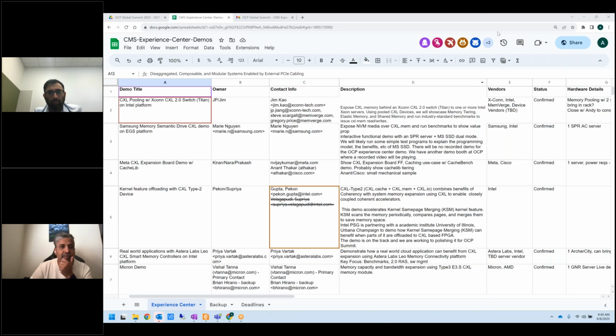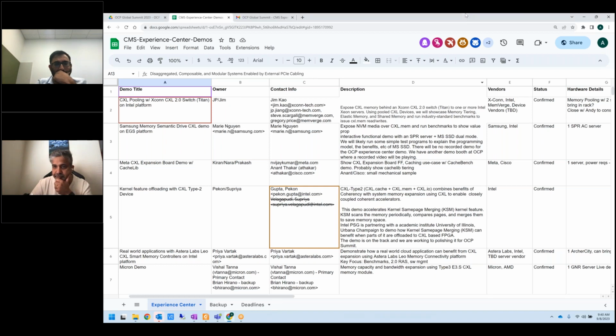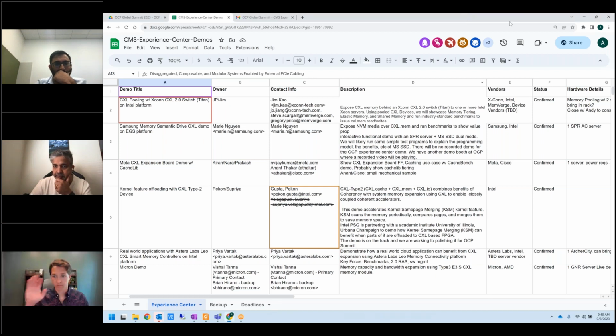Should we move to the next agenda item then? Yes. Do we have, I don't see Michael. Let's see, unless I'm missing somewhere. Do we have Rob? Yeah, Rob's here. Hi, Rob. Oh, okay, Rob is going to drop out.